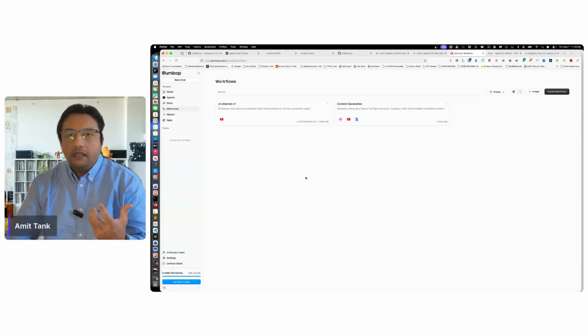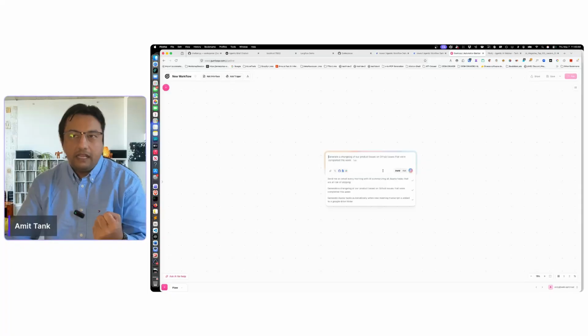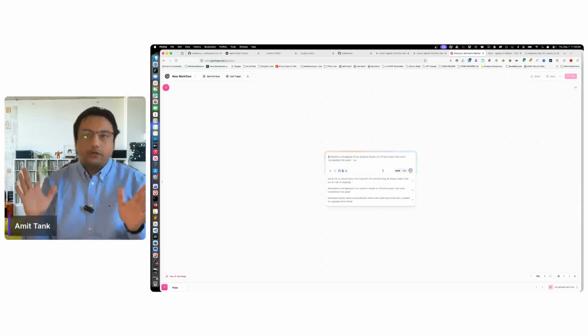Similarly, this is another platform, Gumloop, where you can take it to the next level and you can essentially just talk to it.